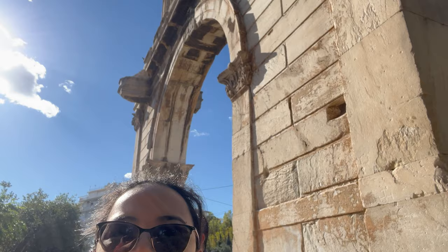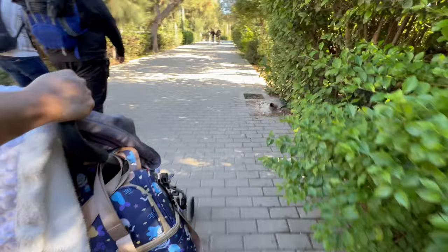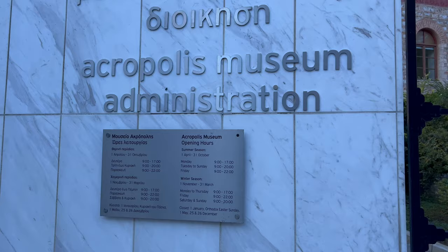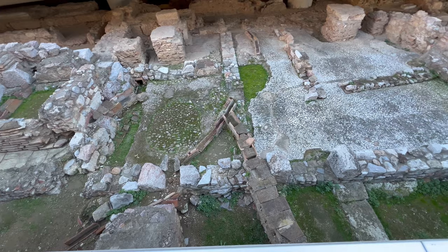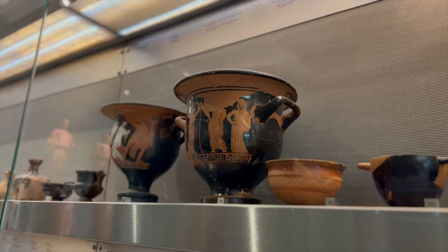It was built in AD 131 to 132. It was really a long time ago. And then we're going to the Temple of Zeus, which is across this gate. The Acropolis Museum now.